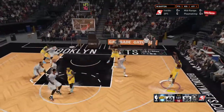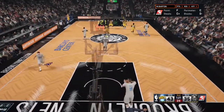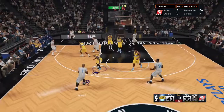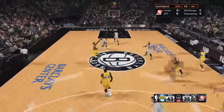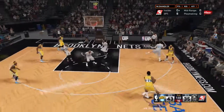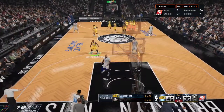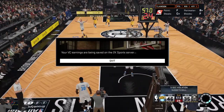Right wing from outside the arc. And yes, sir, that one drops. And the Nuggets lead by 8. No matter who it is, that kind of defense is not going to cut it. Out left to the wing. Nets passing it around. Shoots. It's hauled in by the Nuggets. That's one he knows he should have made. Barton. Thomas. Kicks to Chandler.